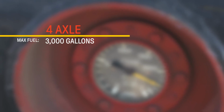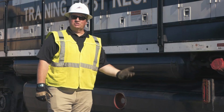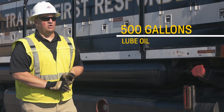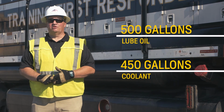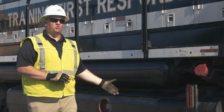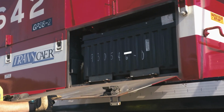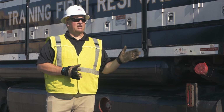With a 4-axle locomotive, you can have a max fuel around 3,000 gallons. If you have a 6-axle locomotive, you can have anywhere from 6,000 to 7,000 gallons of diesel fuel. Other fluids to be concerned with: the locomotives also have around 500 gallons of lube oil and 450 gallons of coolant. That coolant has an inhibitor in it for rust protection that's pink, so don't confuse it with the diesel fuel. It could just be the water with the inhibitor in. And we have approximately 50 gallons of acid in the batteries, located in different locations at the front of the locomotive.